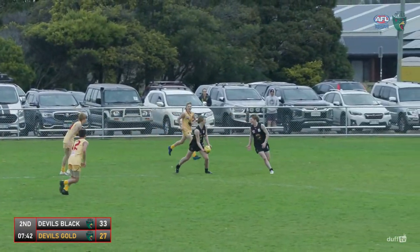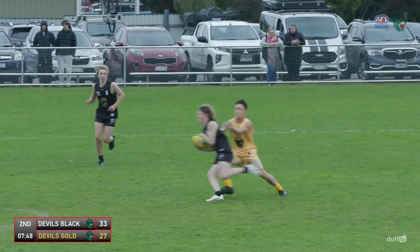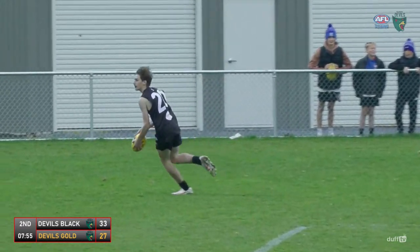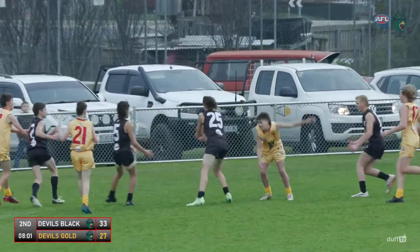Good play there. Was able to find Fuzang. Moves the footy forward to French. French handballs the ball. Good run off half back from Dawkins once again. He drives the footy out to the outer wing. There's Feisner, who swings onto his right. He's had plenty of the footy this quarter. He runs to 50, drives the footy forward.